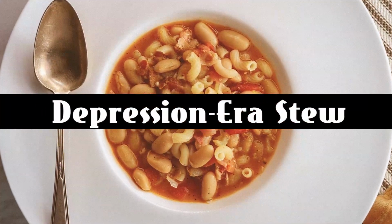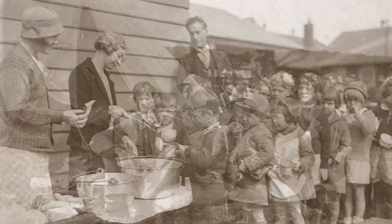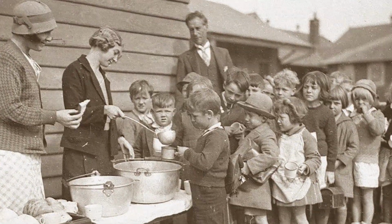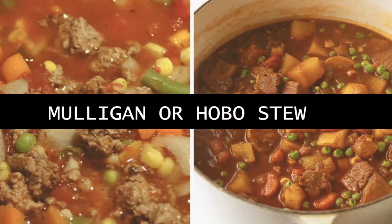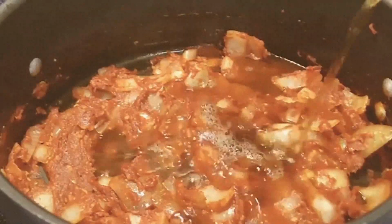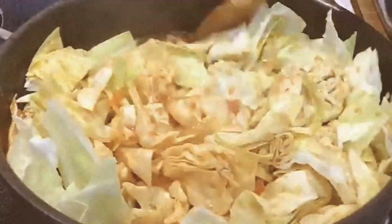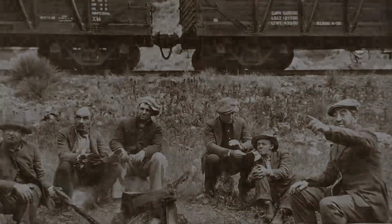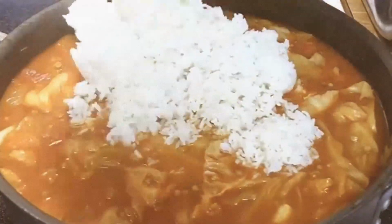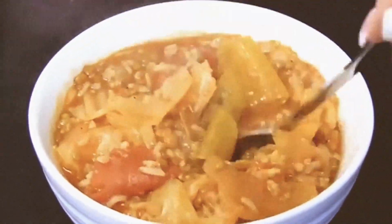Depression-era stew. During the Great Depression, families relied on a simple, hearty stew to get by, known as mulligan or hobo stew. It was a throw-it-all-in-the-pot kind of dish made from whatever was on hand: potatoes, carrots, onions, and if you were lucky, a little bit of meat. Originating in hobo camps, this communal meal turned sparse ingredients into a comforting and shared dish that kept hunger at bay.